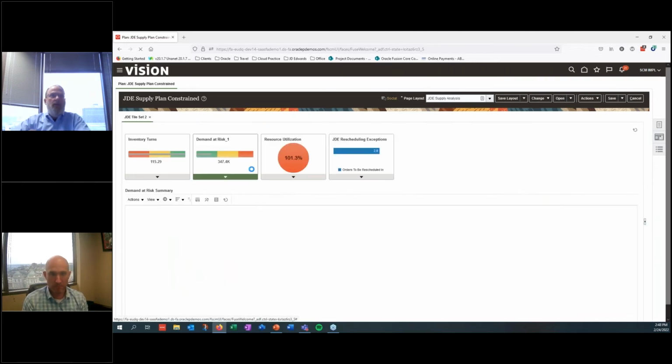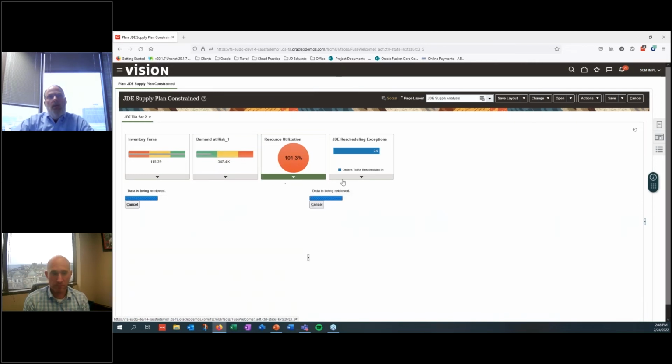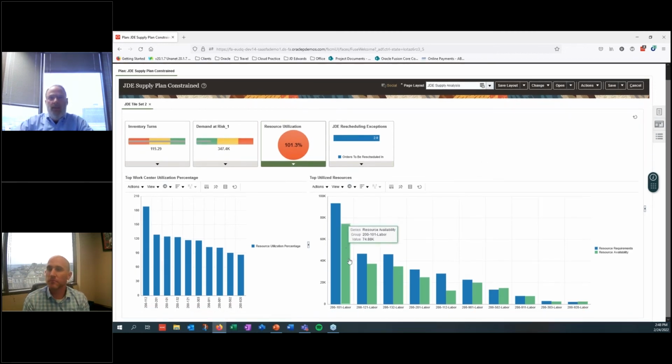Lots of information is available. The next piece that I'm going to show is the resource. So both sides of the house are represented here: what am I short with materials, and how does my resource line up. If I come down here, I'm seeing graphs. If I look at this blue, this is what's required, and this is what my availability is, so I can see right away that I have issues with several of these work orders or these resources.